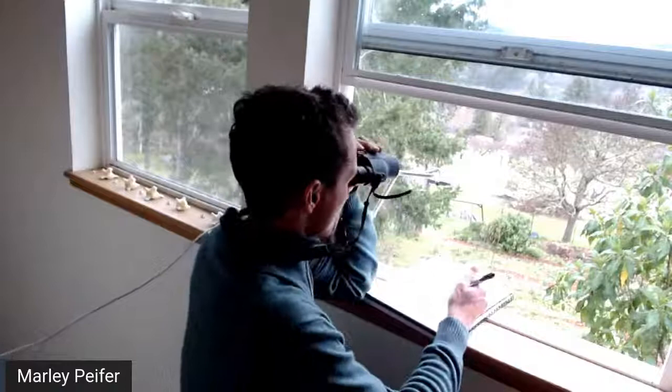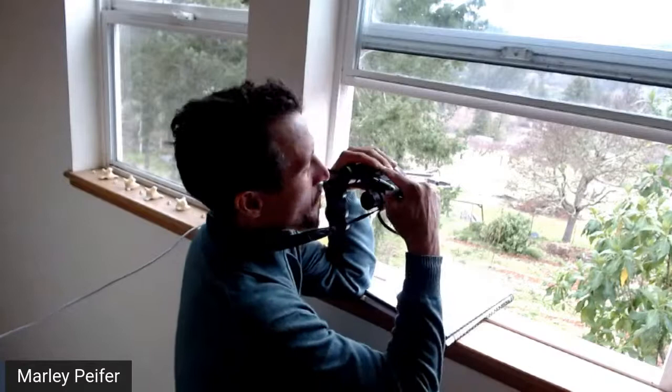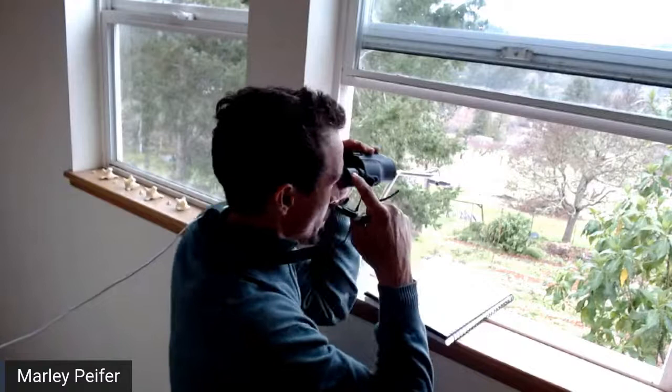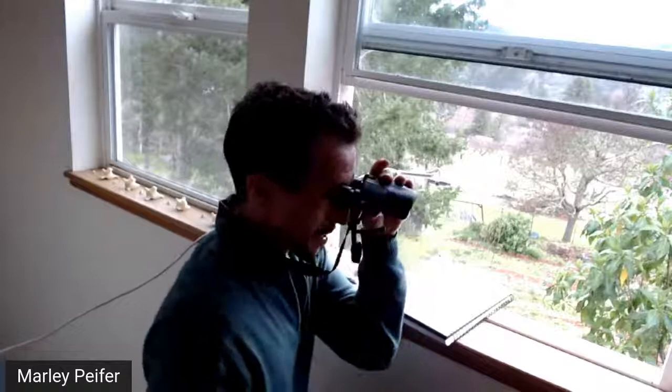What I'm going to do is find my subject. So I found my flower. I focused up here with the focus dial. Get that focused in, and then you don't have to change that. You might be able to see this, but I'm holding the binoculars against my brow bone right here and angling them sort of up like this.